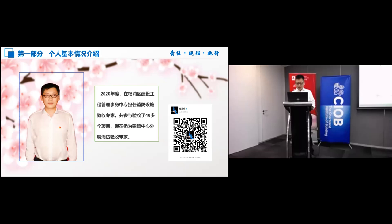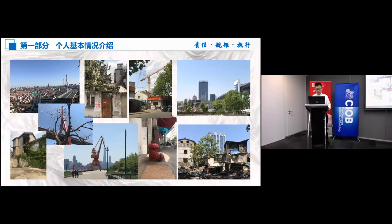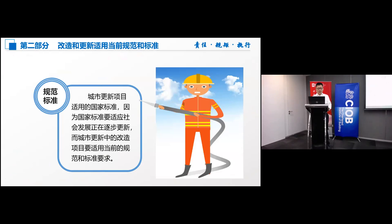A few words about me. I used to be an expert working on the Yangpu District Construction Project Management Affairs Center. I worked as a fire protection facilities review and inspection expert. I was involved in more than 40 projects, and now I'm still an external expert to that center. So first of all, about the standards and technical specifications. Actually, these standards and specifications keep changing. So you have to make sure that you are always up to date.